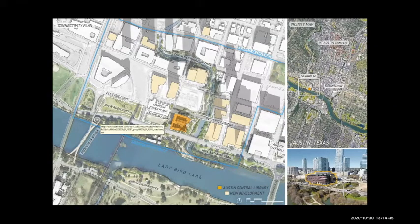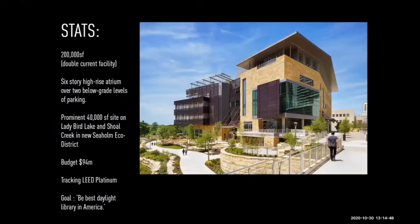The city chose this once in a lifetime site that's on the shores of Shoal Creek and on Lady Bird Lake. And it was formerly a brownfield site, so it was part of this downtown substation, and it had sat vacant for years. So it's a big project in relation to the other ones, and that's been something that's been really fun over the last 16 years at Lake Flato for me, is to grow up with the firm and see these larger projects.